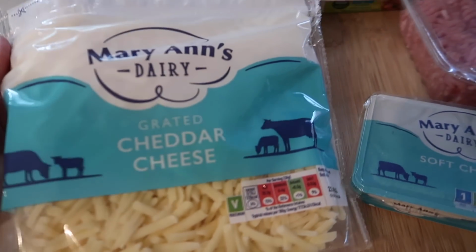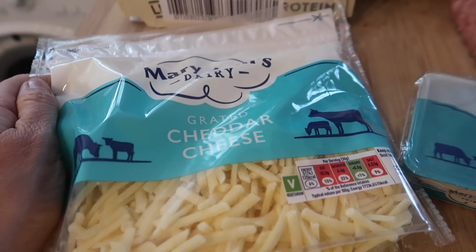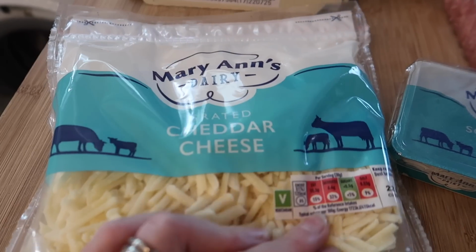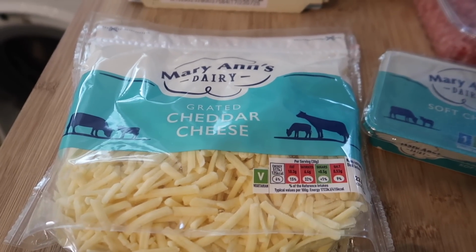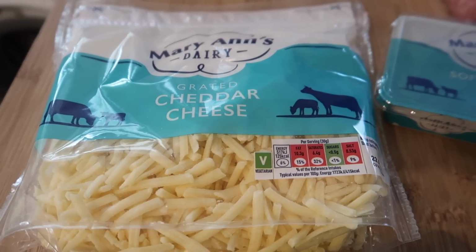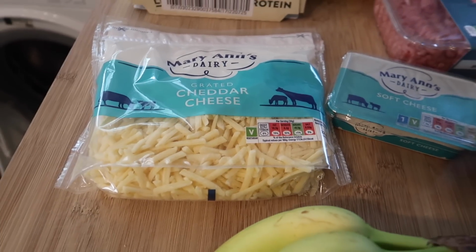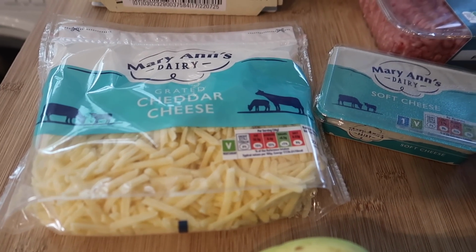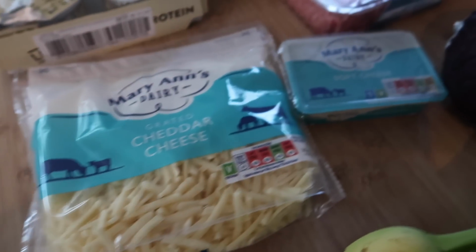I got a bag of grated cheddar cheese because I don't normally buy pre-grated, and I'm not a fan, but the other day we had this for some homemade pizzas we made, and I found that it was just much easier and much quicker when I'm making sandwiches in the mornings and things, just to grab a handful rather than having to grate cheese. So pure laziness, but it doesn't work out any difference in price, and the boys actually really like it, so if they're happy, I'm happy.